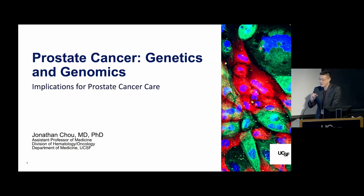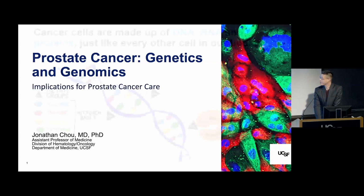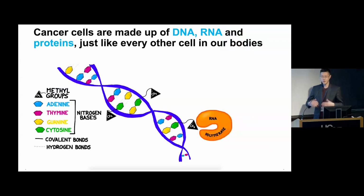I am a laboratory-based medical oncologist. And what I'm charged to talk to you all this morning about is genetics and genomics and the implications for prostate cancer care. I know it's a little bit early, but just so we're all on the same page, I wanted to briefly remind everyone about DNA, RNA, and protein.